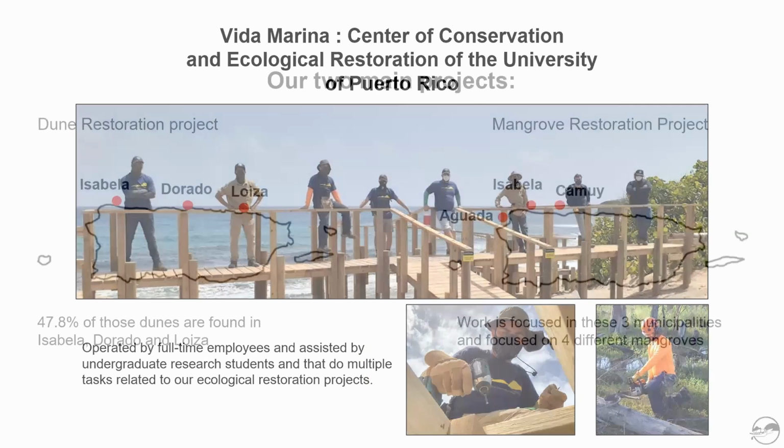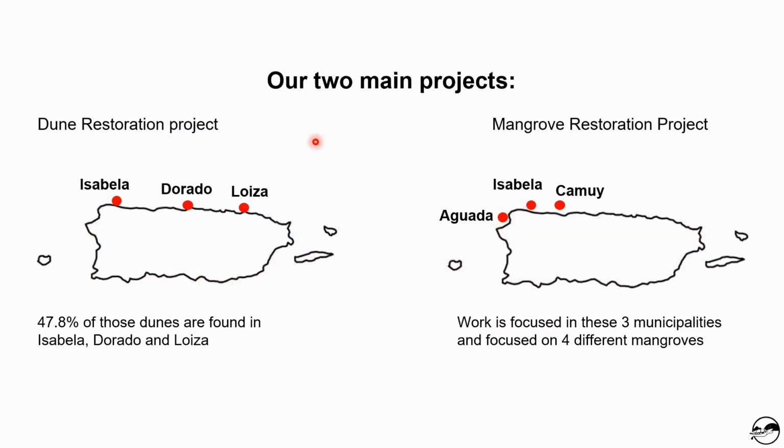These two main projects that we're working on in this moment, the Dune Restoration Project and the Mangrove Restoration Project, all take part mainly in the northern coast of Puerto Rico. For the Dune project, the main spots that have been worked on are in the municipalities of Isabela, Dorado, and Loíza, where almost 48% of the dune systems are found. But the project is not limited to these three municipalities. At least 9 municipalities along the northern coast have ongoing dune restoration projects.